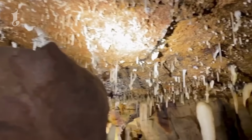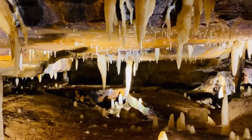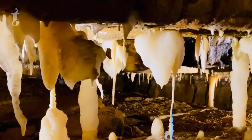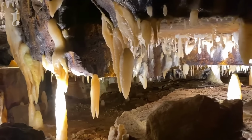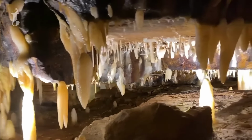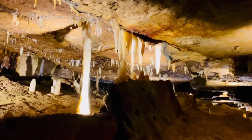stalactites in the country. The caverns were discovered in the late 1800s by a local farm boy who noticed a sinkhole in a nearby field. What he found led to over 2 miles of mapped passageways that twist, turn, and reveal one surreal chamber after another. Unlike some other caves that feel cramped or narrow, the Ohio Caverns are well lit, spacious, and carefully preserved.